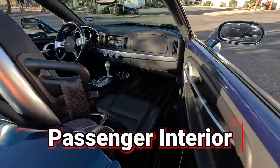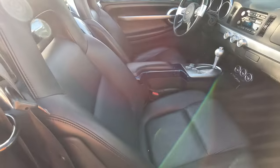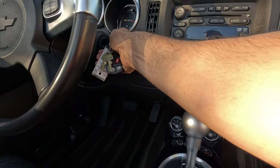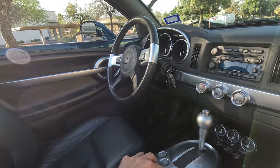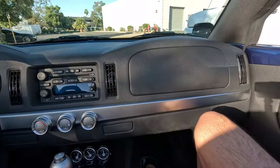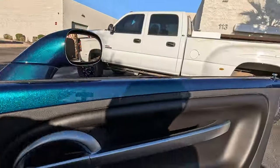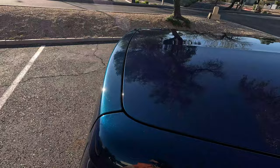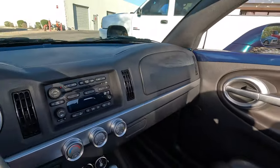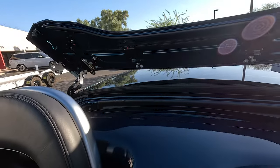Go over here to the passenger side. And everything's in really good shape, really is. Heated seats, power, all of the good stuff with that. We'll get this started again and we will show this top. Not gonna let me with the door open. Well, I don't think it's going to let me not be in the driver's seat either. You got to have your foot on the brake.